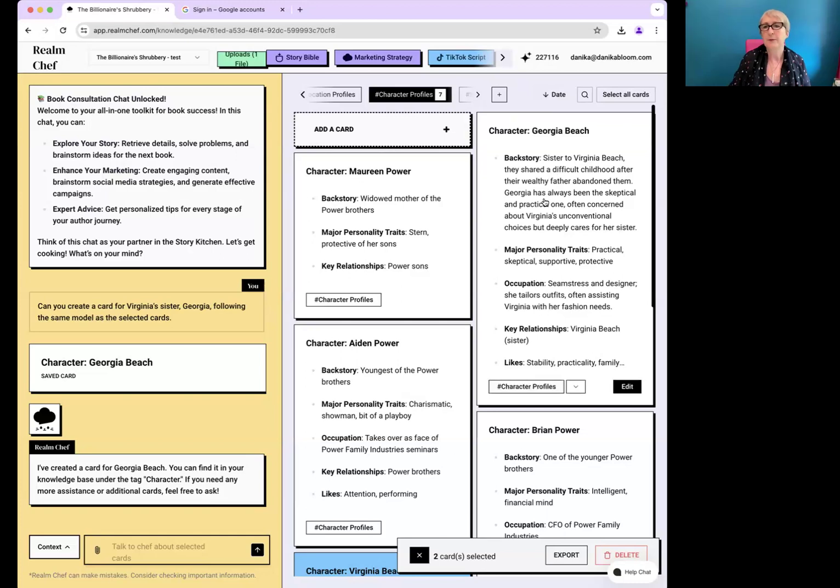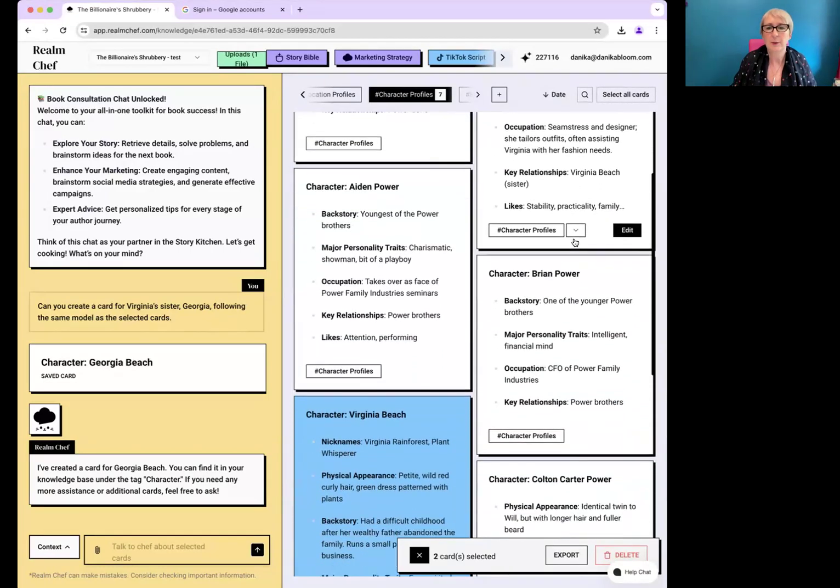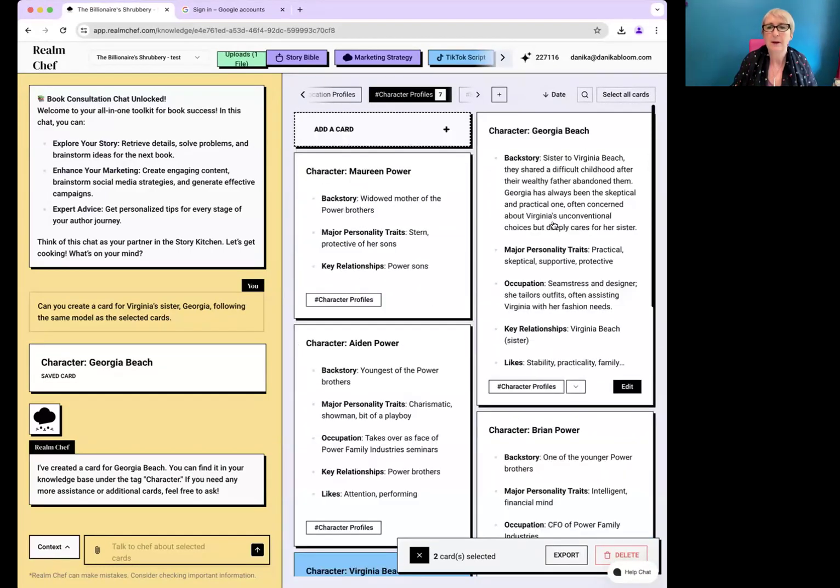So now we have Georgia's character profile, and it nailed it. Yesterday, it got a little confused. The only thing it got wrong was her occupation. Today, it got her occupation right. So yeah, that's as easy as that. There are other character profiles I could put in and ask for, but that's all there.